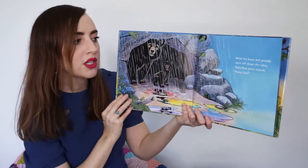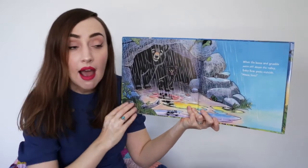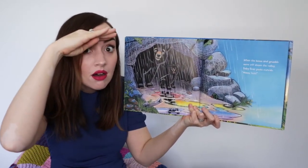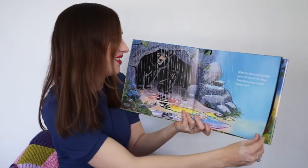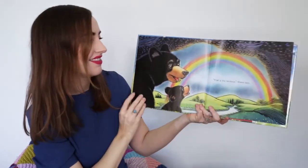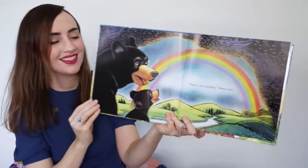When the boom and grumble move off down the valley, Baby Bear peeks outside. "Mama, look!" "That is the rainbow," Mama says.